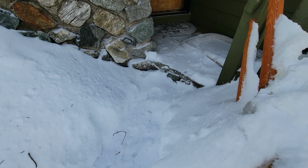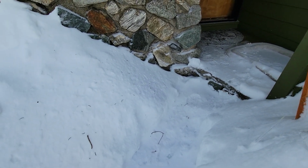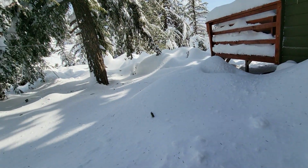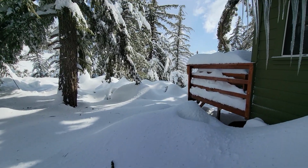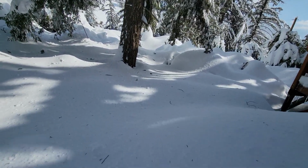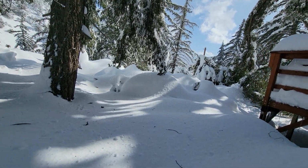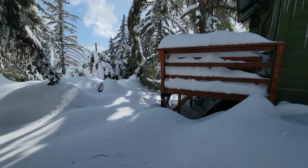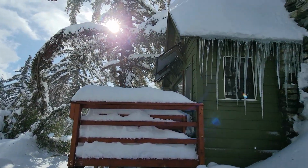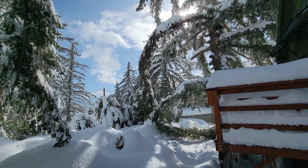Okay, that's usually about 5 steps. There's one showing now. Let's see if I can get over to see if the branch is broken off. Branches are just gone.